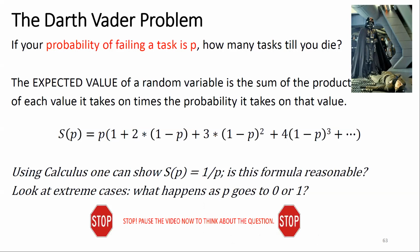So the most extreme values for the probability p are 0, in which case you never fail, or 1, in which case you are a complete failure. And so I'm going to pause and let you figure out what you would expect the life expectancy to be.